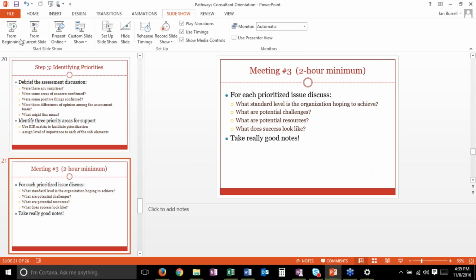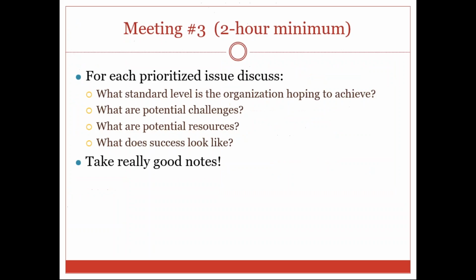Okay, I'll go back to our slides now. We're hoping that third meeting will take a good couple of hours to not only touch base on the assessment and just debrief it a little bit, but then to also go through that prioritization process and then flesh out the issues that the organization identifies. Just get as much context about it as you can.